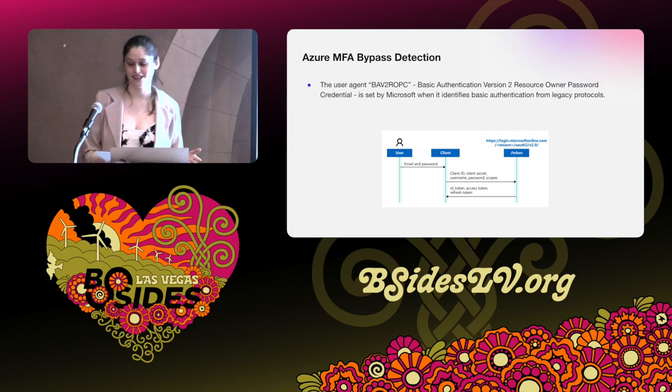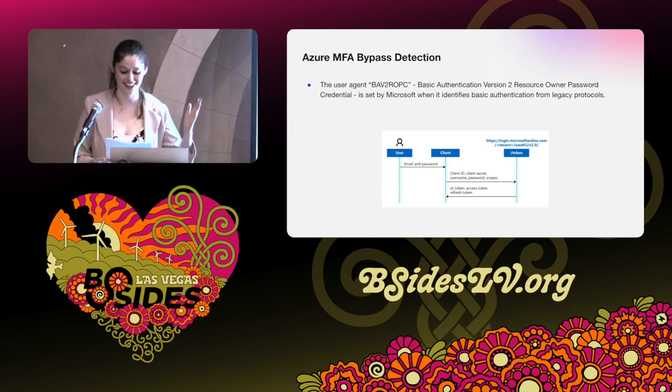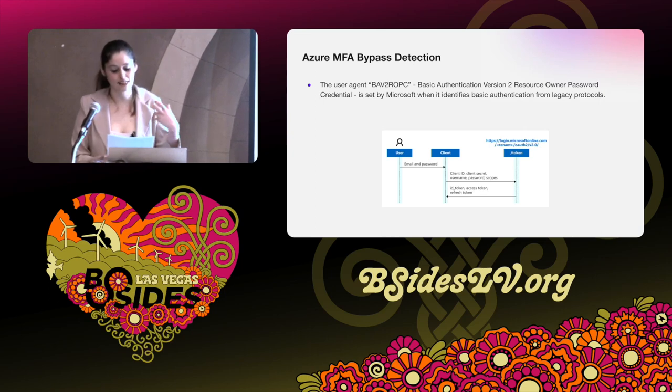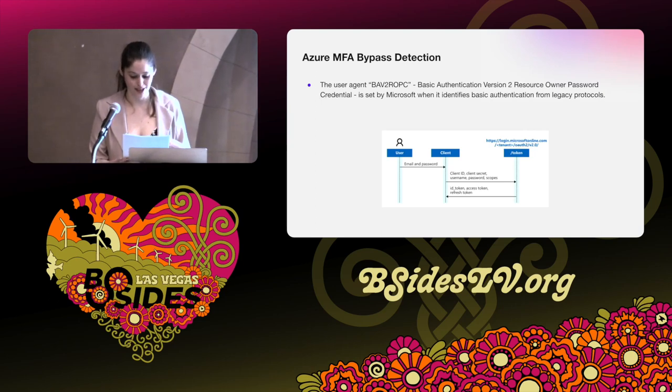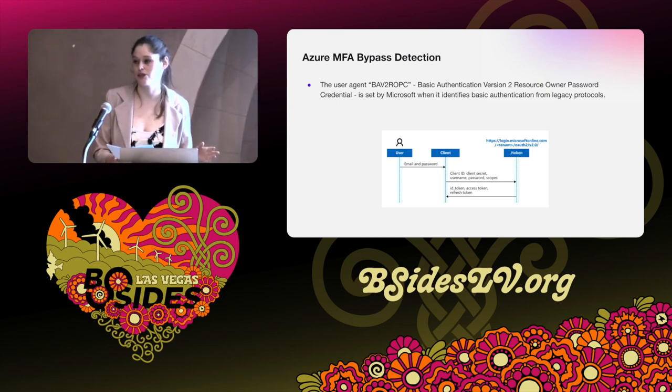So, how can we detect this? Microsoft utilizes a user agent called BAV2ROPC, which stands for Basic Authentication Version 2 Resource Owner Password Credentials. It is used to identify basic authentication from legacy protocols. While it is barely documented, BAV2ROPC is a mechanism developed by Microsoft that enables all applications relying on legacy authentication to seamlessly switch to OAuth2 using the ROPC flow in real time. Simply looking for this special user agent will provide a really decent and high fidelity alert.